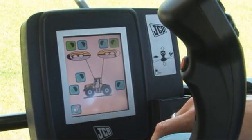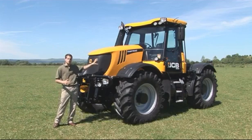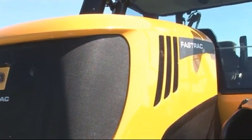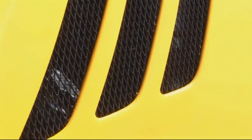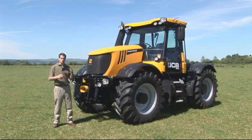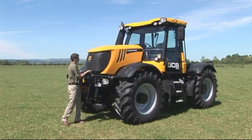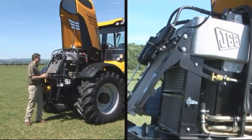Fastrac has always been a good looking tractor, and with this latest machine we've enhanced the styling even further. We've got a bonnet that's more curved but fits with the Fastrac range. The grills are larger to enhance the airflow into the engine and cool that more powerful and more torquey engine. Of course, we haven't forgotten service access. Underneath the bonnet, it's easy to get to the cooling pack and clean out any dirt or debris from inside.